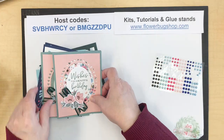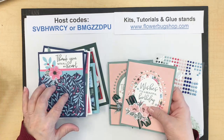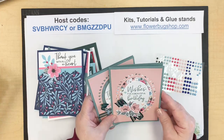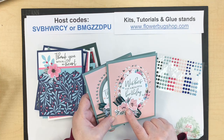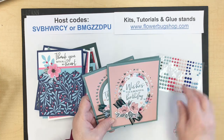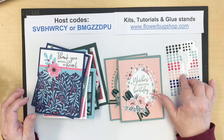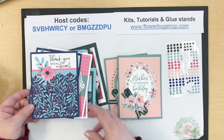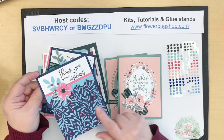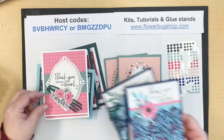Okay, the next one features that pretty Fitting Florets paper that is new. And there are some fun folds here too. Remember, all the die cuts are done for you. This is die cut from the designer paper, but you can fussy cut it if you don't have the dies. You get a share of the faceted gems, you get a share of the green evergreen ribbon, and then you get half a pack of the designer paper that you will use. This is one of the fun fold cards.